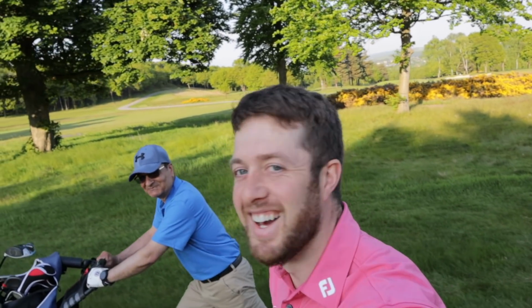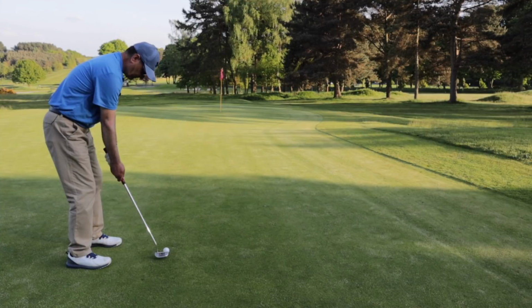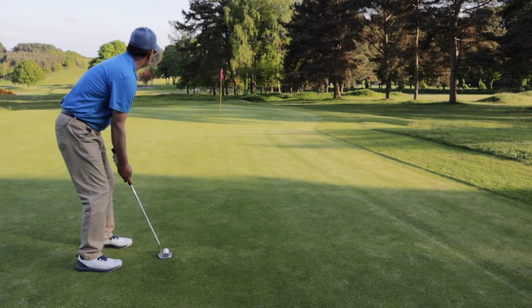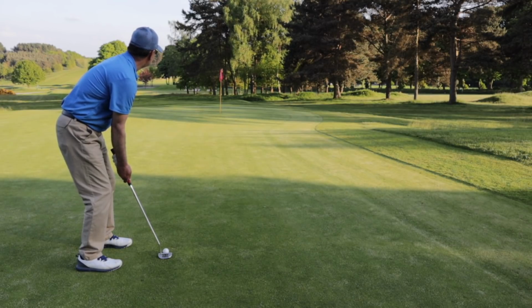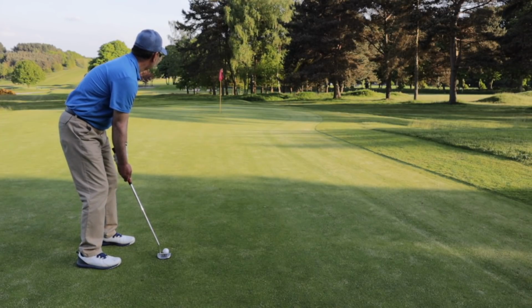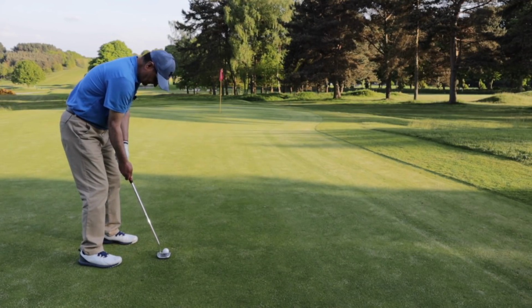Yeah, let's hope so. So this is really going to have to hang out to the right. It's a big right to left break and it's downhill as well. Right to left or left to right? Big right to left. You need to start it out way right. I would say in between the flag and the right cut of the green. Wow. It's going to really come in from the right edge. Wow. And this is something that we will improve through experience.